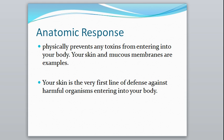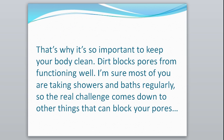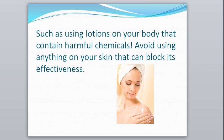Your skin and mucous membranes are perfect examples. Your skin is the very first line of defense against harmful organisms entering into your body. That's why it's so important to keep your body clean. Dirt blocks pores from functioning well. I'm sure most of you are taking showers and baths regularly. So the real challenge comes down to other things that can block your pores, such as using lotions on your body that contain harmful chemicals. Avoid using anything on your skin that can block its effectiveness.